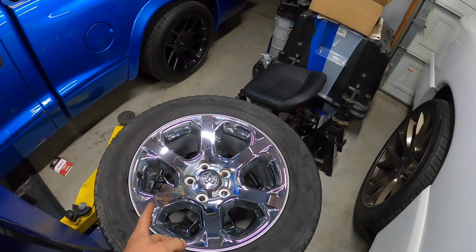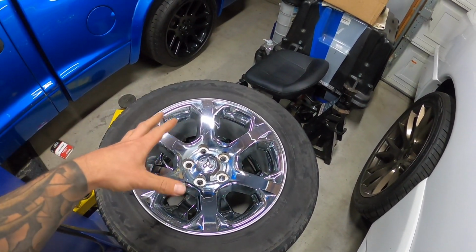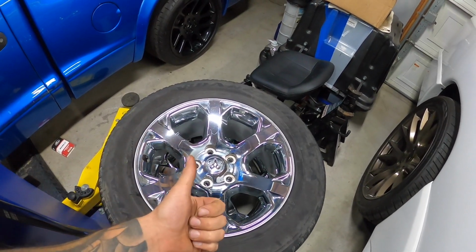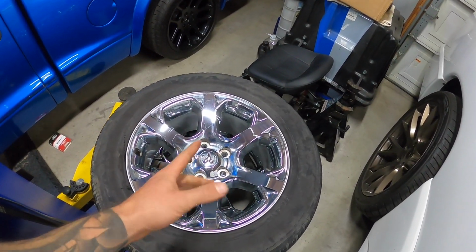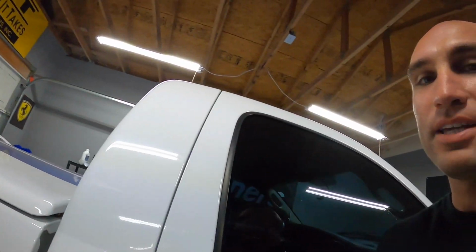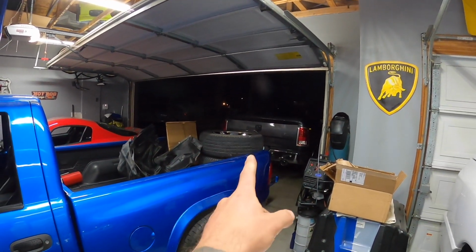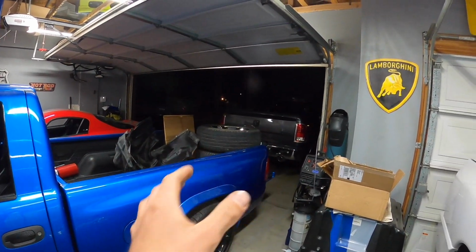Here are the wheels we just cleaned. I originally had plans for these. I was going to probably get them either powder coated black or at least test them black with plasti dip, and something else came up, and like I said, it is nighttime right now. I will cut to the morning and show you guys what we picked up for the Ram.